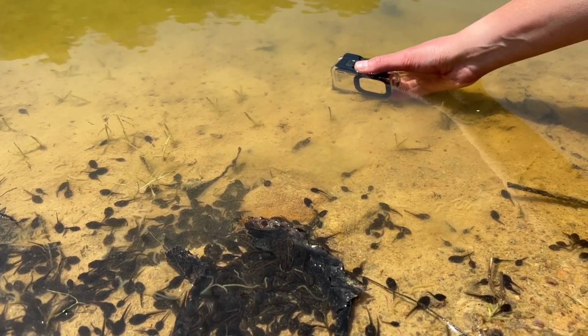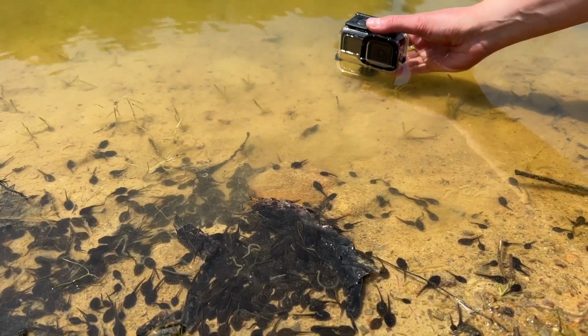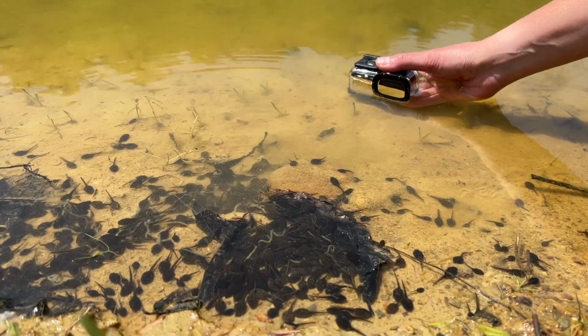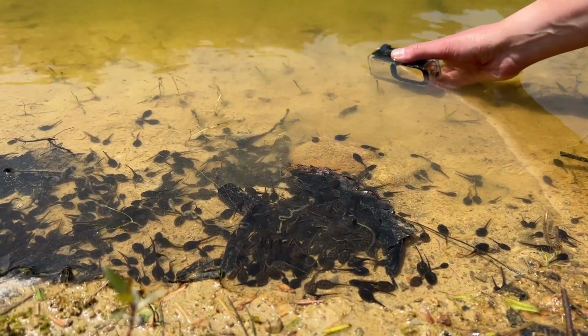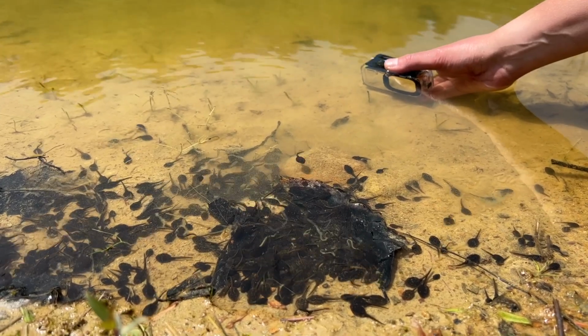Nothing really. No, I see him some. Keep getting closer. You'll be able to see him, I think. About that right there. Yeah, I can see him some. It's not real great footage of it, but I can see it.